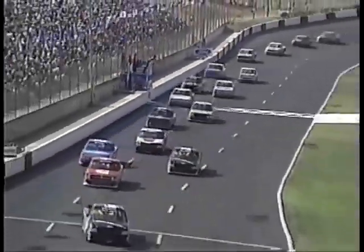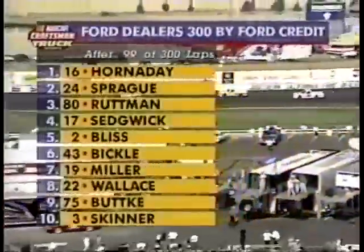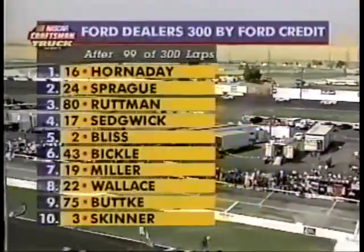And the competition yellow is upon the field. We'll check out their stops as soon as we come back. One third of the way through, as Ford Credit presents the Ford Dealers 300.